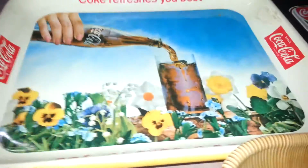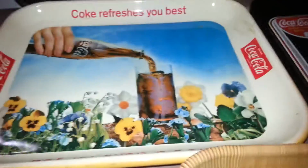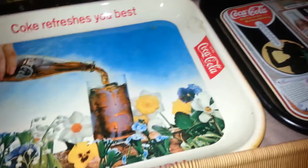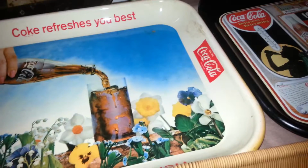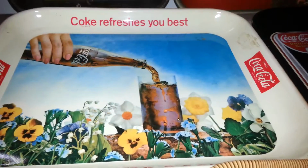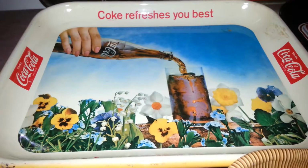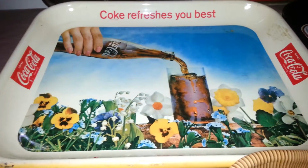This one right here is the 1961 Coke Refreshes You Best Pansy tray. A bottle of Coke is being poured into a glass in a field of pansies. It's in really nice shape. There are little scuffs here or there, but that's okay. This is going to go to the flea market also. I'm going to put $20 on this and see if anybody makes me an offer. I will probably accept $15.